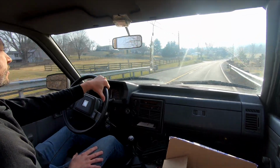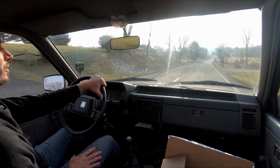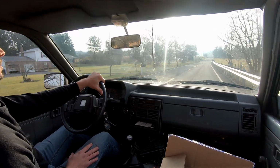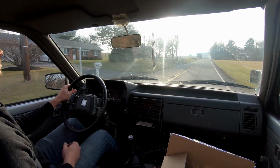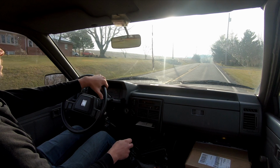At basically 60, you've got a little wind noise. It's certainly not a 7 Series inside as far as noise, but it's not that bad. I think this thing is like 80% of what it would have been when it was new.